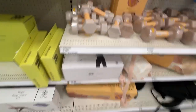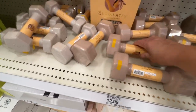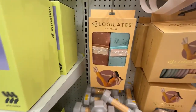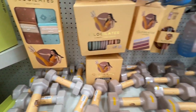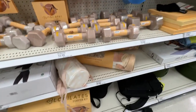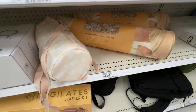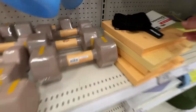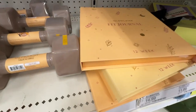And then I was looking at her stuff, and they're really nice. The bands are really nice. Jump rope. Her little mats here are pretty. And she's got this. I think this is kind of nice, a little fitness journal.